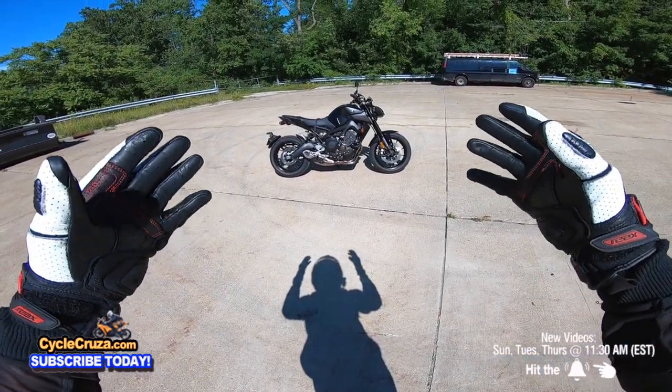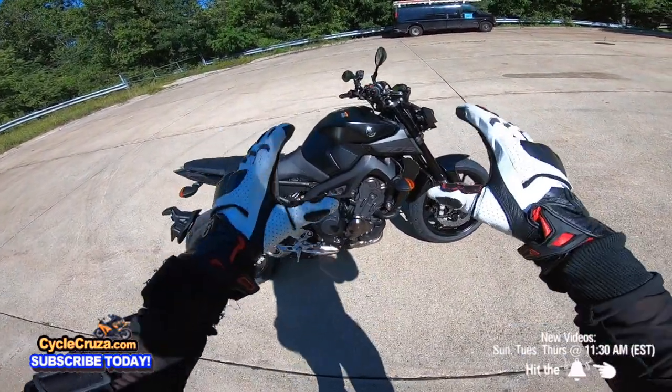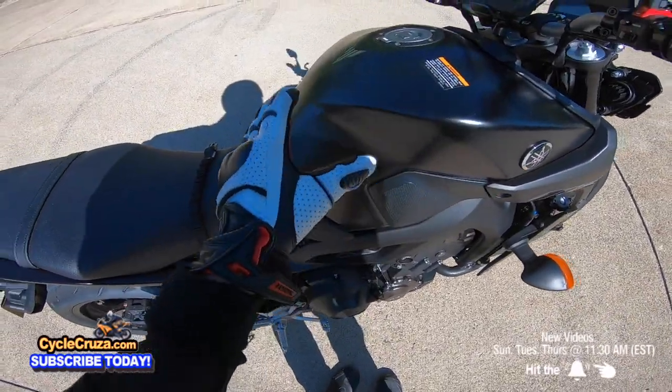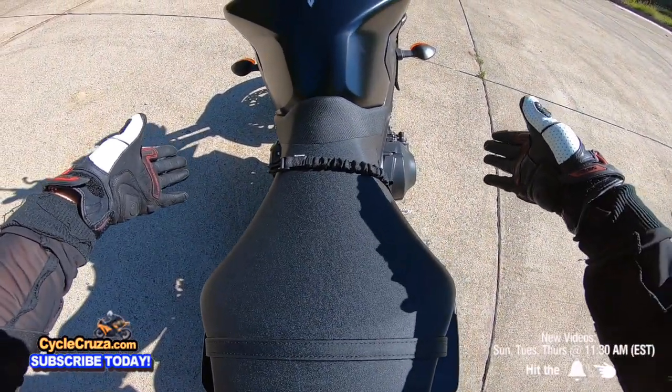Guys, right off the jump, before I even get on the bike, I want to tell you what I don't like about the bike. First off, the matte black paint looks really cool, but man, it leaves marks on here. You always got to constantly clean it off. I don't like how the engine cases stick out. Look at that. Look at that. Look how fat that is, man.